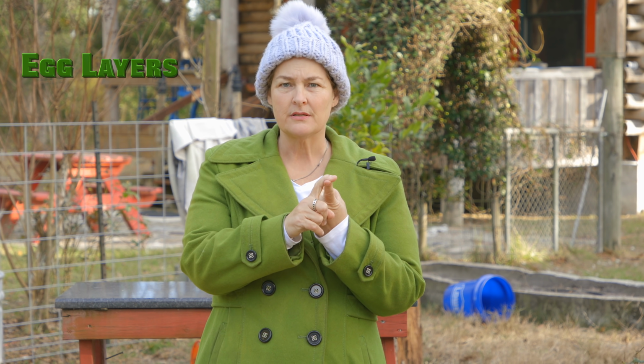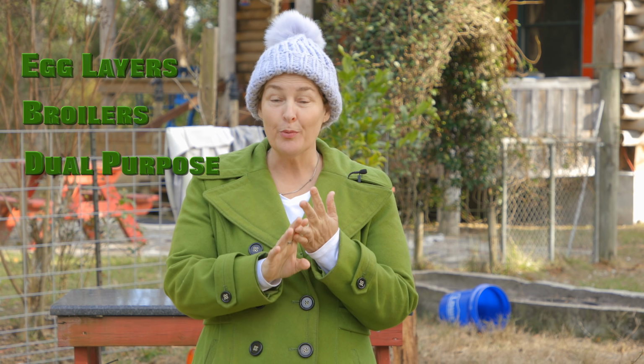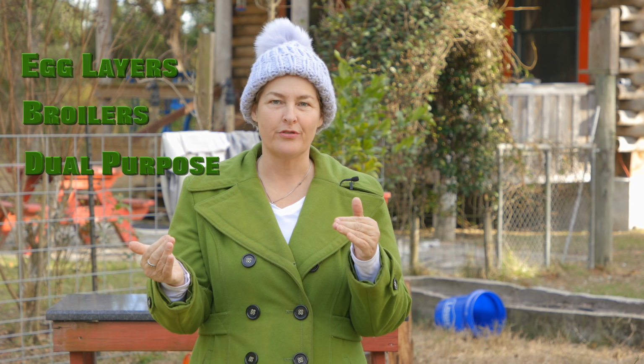Talk about the different types of chickens. Now, I'm not talking about breeds yet. I'm talking about the types, and that means what they're good at. And there are three of them. So there are the egg layers, there are the meat birds or broilers, and then there's the dual purpose, who are kind of good at both. And I'm going to talk about those today.